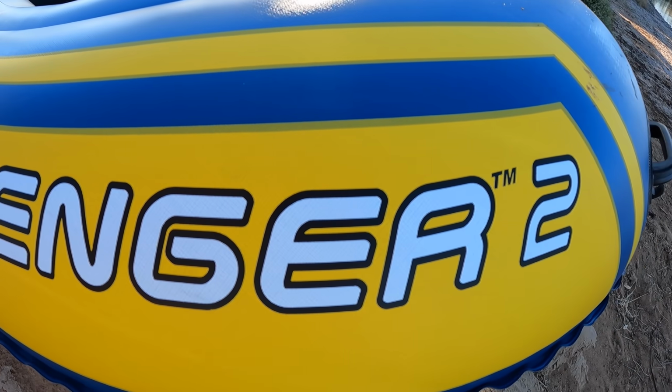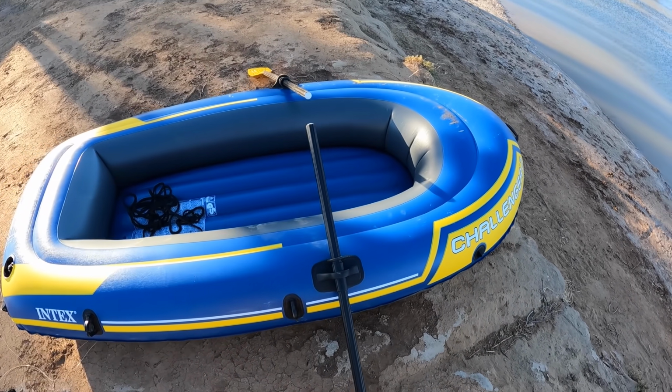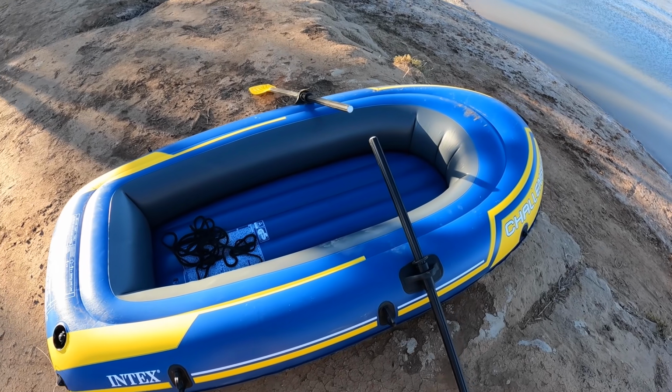The challenger, and that's what it's gonna be. It's gonna be a bloody challenge, but here she is. She's all blown up, ready for a big night's fishing.